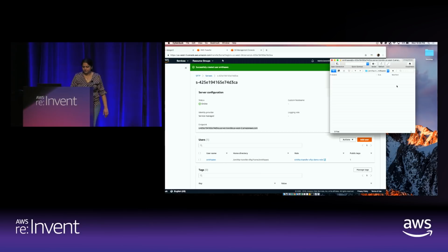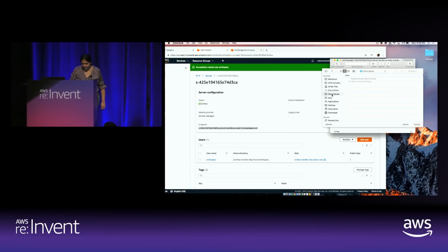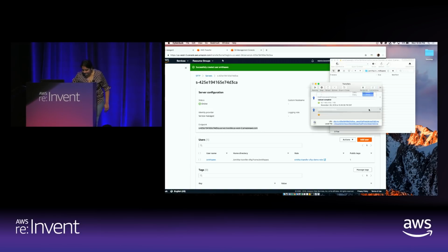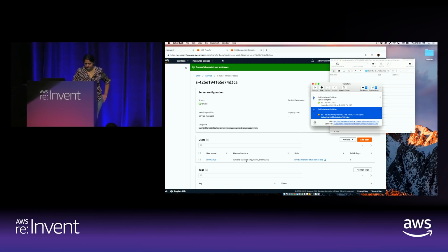So the first thing I want to do is upload a file. I'm going to file, let's say upload. We've got a couple of cute cat and dog photos here. Cats or dogs? I guess I'll pick a cat for now. Going to upload the file. So it's uploading here. As you can see, I picked a bucket. That was Smitha Transfer SFTP.